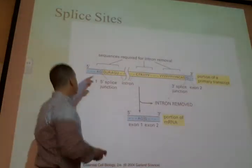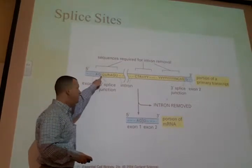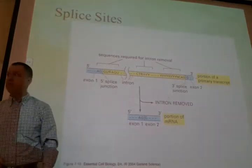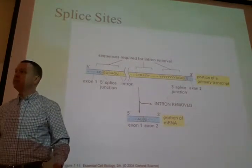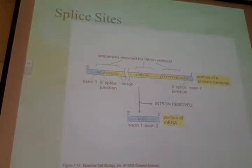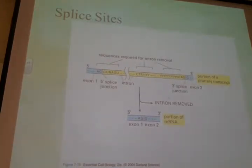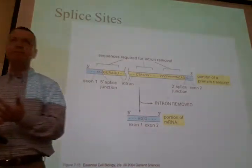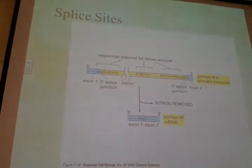Right? Because if it doesn't cut there where it's supposed to, if it cuts there and it leaves that extra G in, the rest of the process is screwed up. Right? That's that frame shift mutation that we talked about last time. If you leave an extra letter in and we read the code by threes, leaving an extra letter in screws everything else up. That's called a frame shift mutation. So not only do these things have to exist, they have to do their job absolutely perfectly, or you screw everything up. That's a lot of pressure, in a sense.